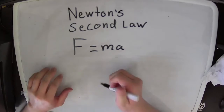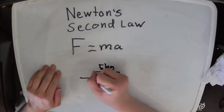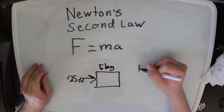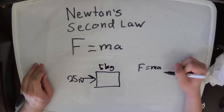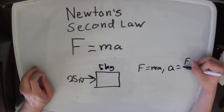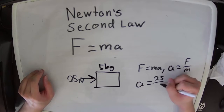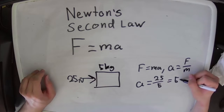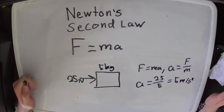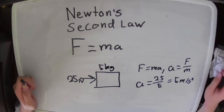For example, if we know that a 5 kilogram box is being pushed with 25 newtons of force, we can use the formula, rearranging it so that we can find acceleration. And as we put in the numbers, we can find that it will be accelerating at 5 meters per second squared. We can also use a similar process to find the weight of an object if we have the right data for that equation.